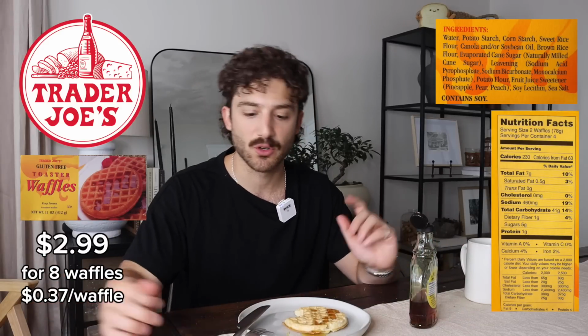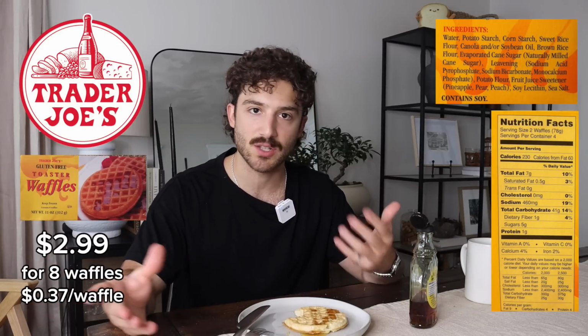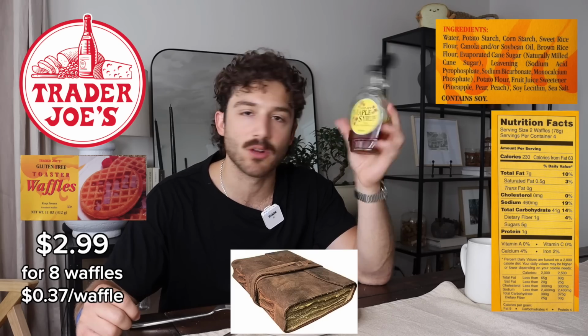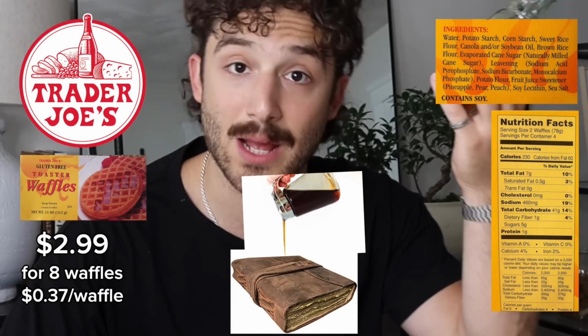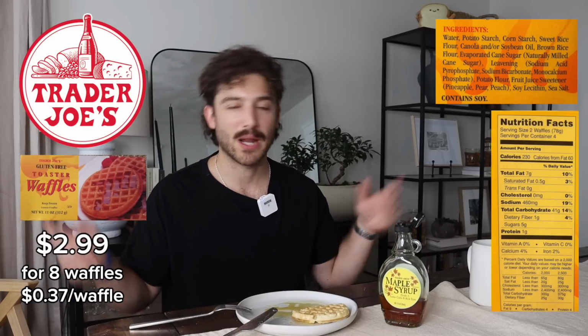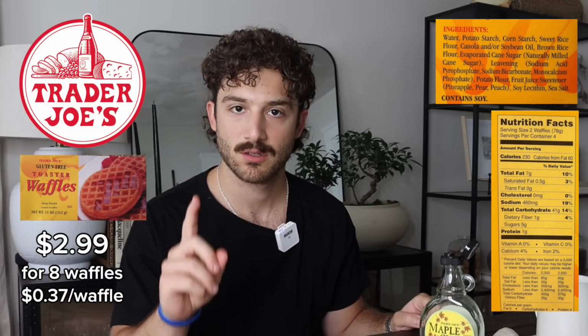The taste is really similar to the one I just had. I would say the big difference is the texture. I mean, putting maple syrup on any of these, it's gonna taste good. You could lather a leather-bound book in maple syrup and I might consider eating it. Not a big difference between this and the Wegmans one. Same exact price point, same amount of waffles. Dealer's choice, but I prefer the Wegmans by a hair. Just a single hair. On to the next.